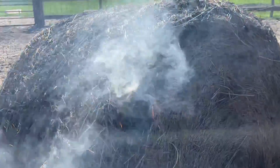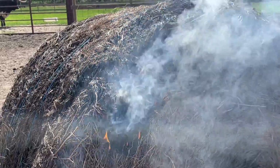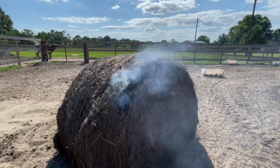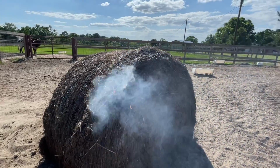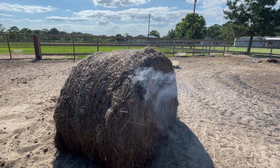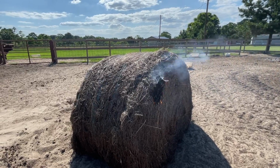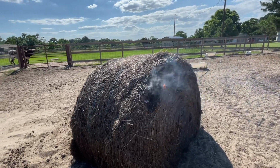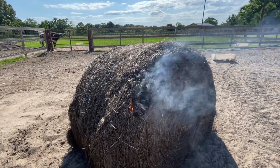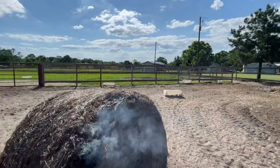All right, and this is exactly what we were hoping for right here. I just put a light to it. And as you can see, we got a nice smoldering smoke coming out of that thing. Yeah, this hay, because it's old, it'll smolder for 2 days, maybe even 3. I may have to get the pitchfork and kind of pitch around it a little bit here and there to reignite it, but it will smolder and keep this pasture free, guys.